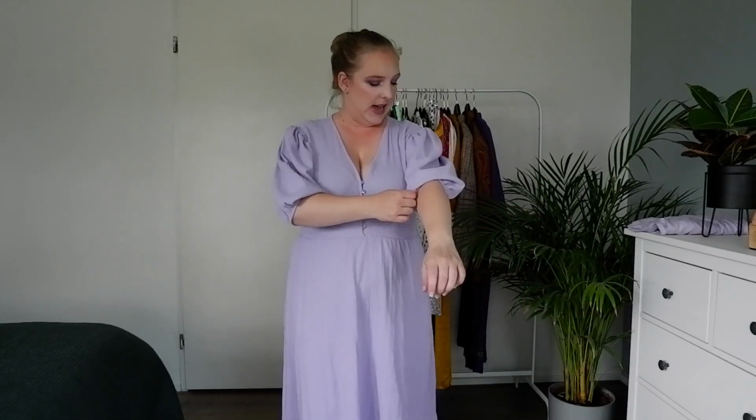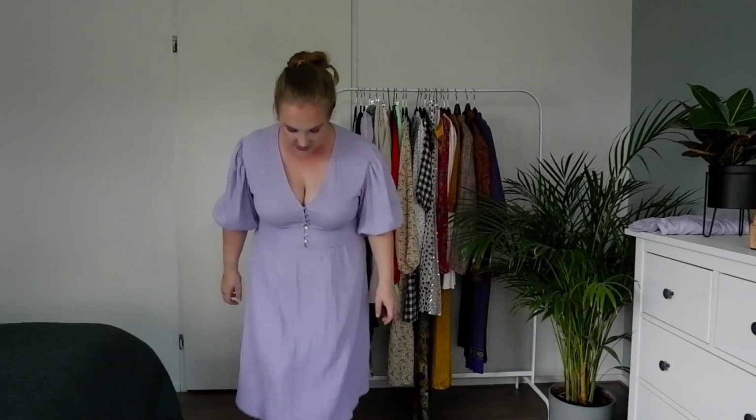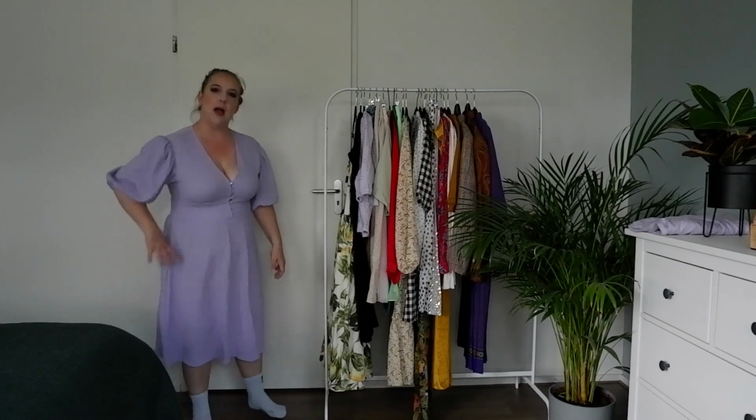One thing that was definitely on my wish list for this summer was a lavender or lilac-y dress. And I found this number on Monki. It's very similar to that H&M top that I showed you in the same shade, but it doesn't have broderie anglaise, but it does have these buttons down the front and these super poofy sleeves, which I think really makes this dress because it gives you a very good shape. It is not quite maxi, it's more like a midi length on me. It's got a very nice flow to it.